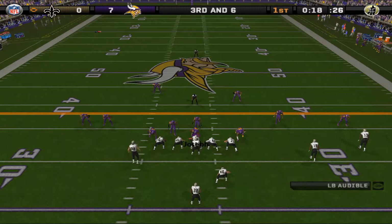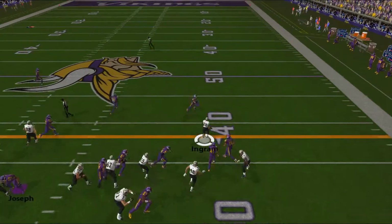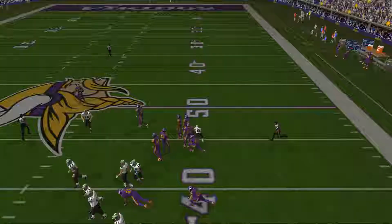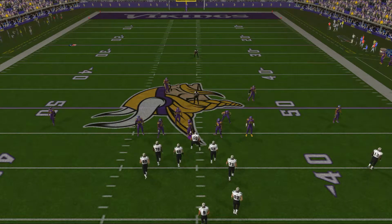Number 82, the motion man. Tosses it out to the right. Can't bring it in. Harris comes up to make the play at the 43-yard line. Ball on their own 43.